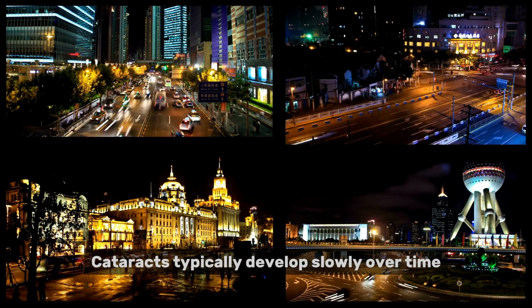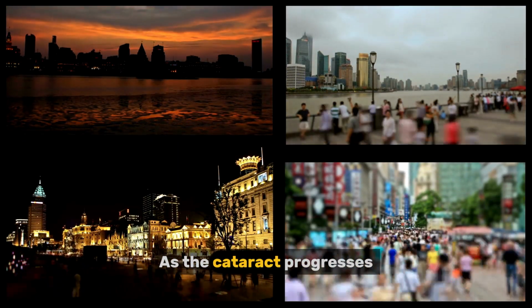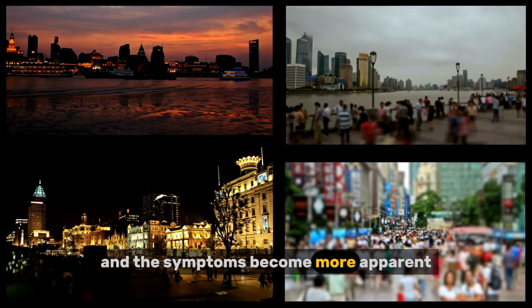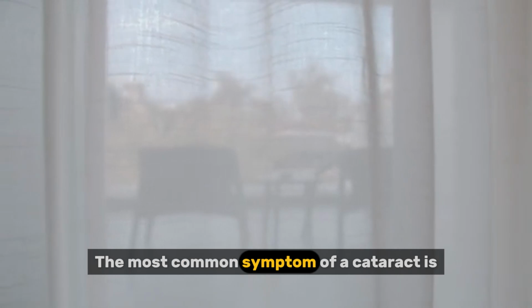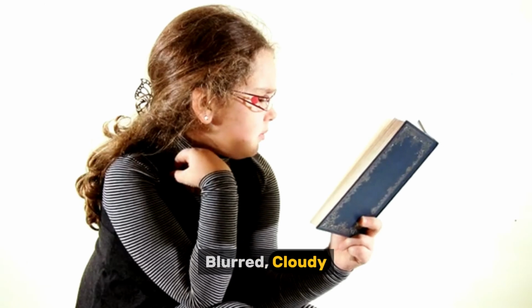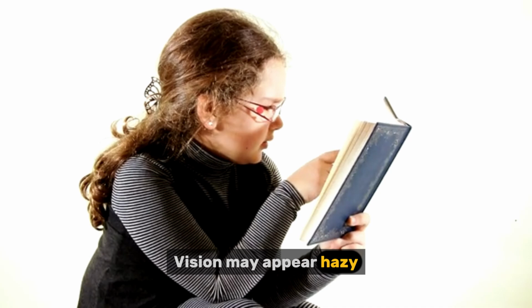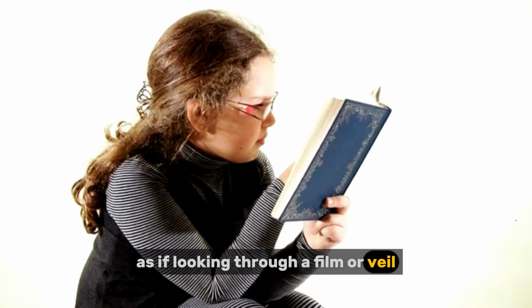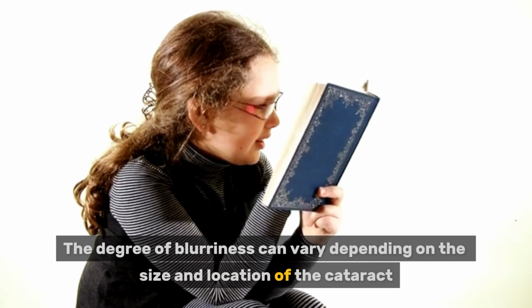Cataracts typically develop slowly over time, and the symptoms may not be noticeable in the very early stages. As the cataract progresses, the clouding becomes denser, and the symptoms become more apparent, impacting daily activities. The most common symptom of a cataract is blurred, cloudy, or dim vision. This is the hallmark symptom. Vision may appear hazy, foggy, or less sharp, as if looking through a film or veil. The degree of blurriness can vary depending on the size and location of the cataract.